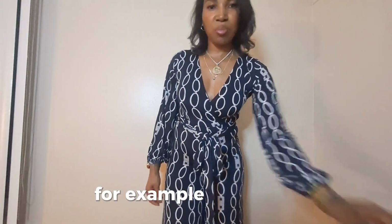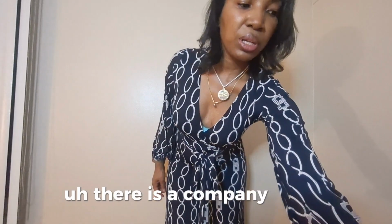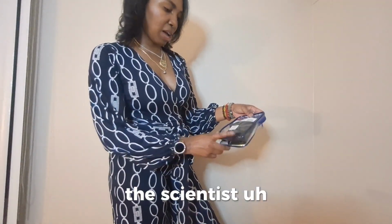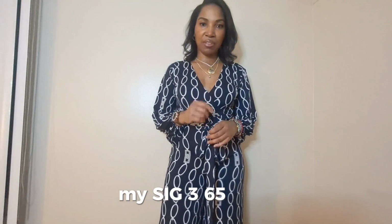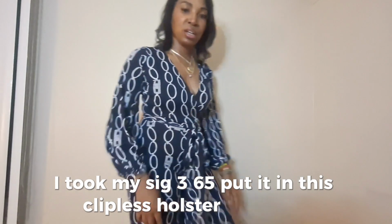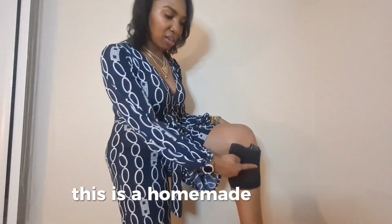For example, my Ruger LCP 22 came with a holster. There is a company called DeSantis. I bought this holster that I'm going to show you for about 30 bucks. So I took the knee brace and I put my SIG 365, in this clipless holster, and voila. This is a homemade holster.